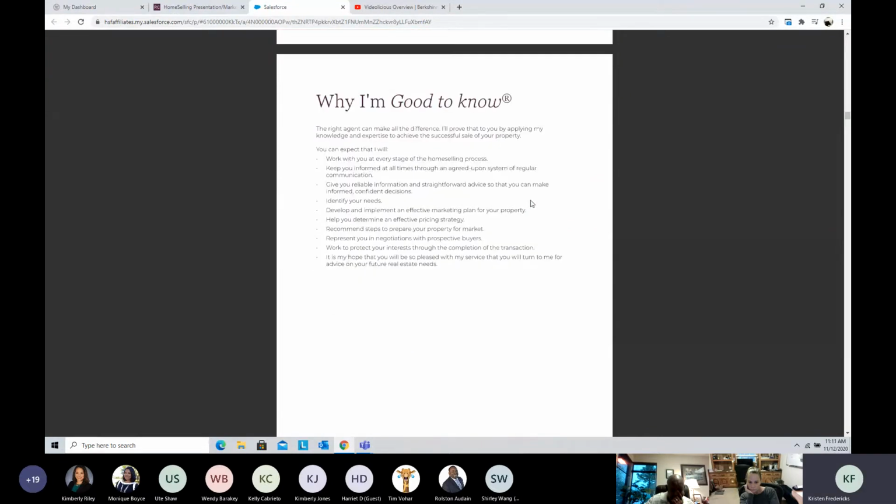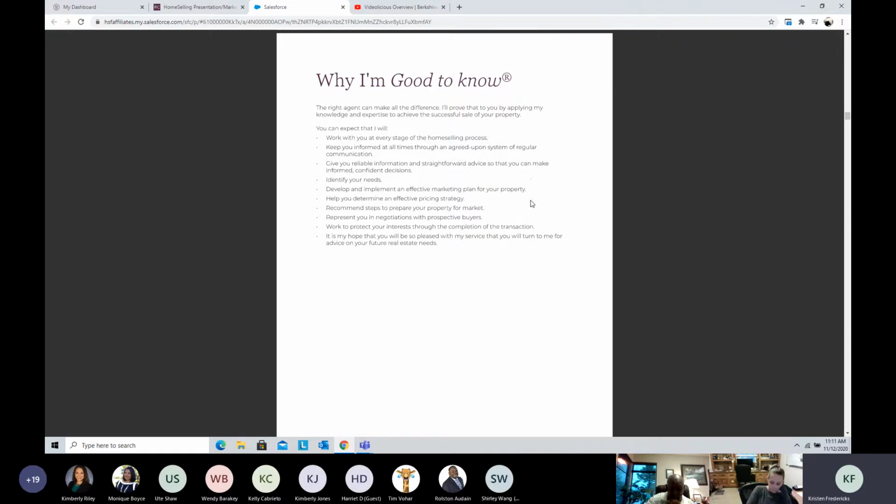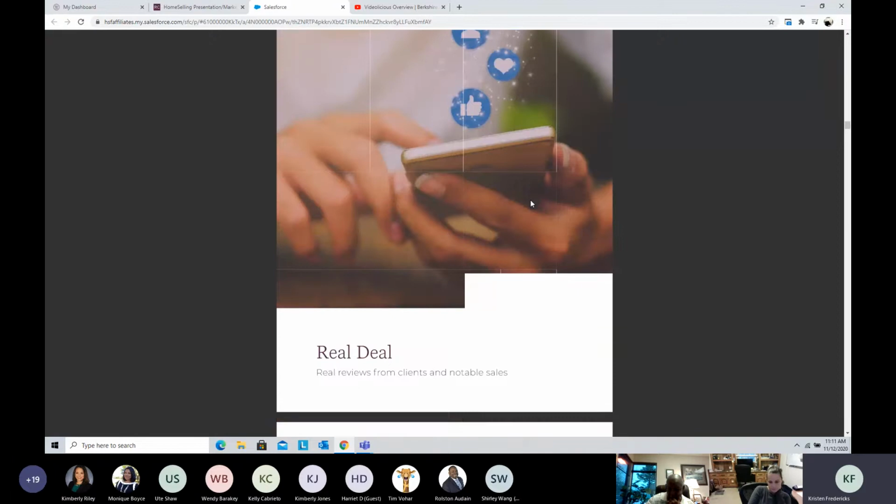These are our little touch points. I love these bullet points. They make great blog posts. By the way, as we go through all of this, you can use any of this in your social media. You can use any of this in your blogging. You can use this on postcards. You can use all of this information in lots of different ways. It doesn't have to be just for selling a home. So if you wanted to use some of this information in some of your other marketing, this is how you can market yourself as a member of the Berkshire Hathaway brand.